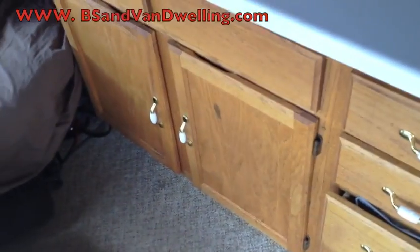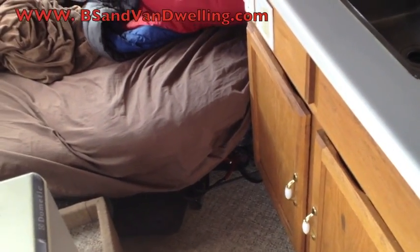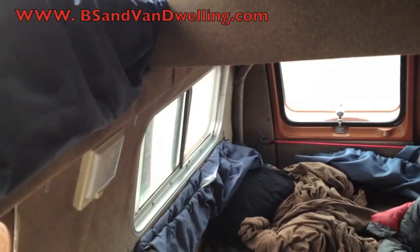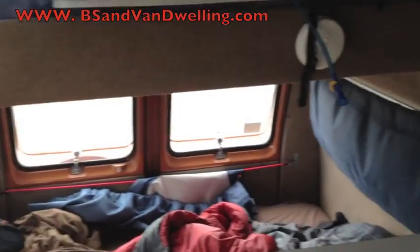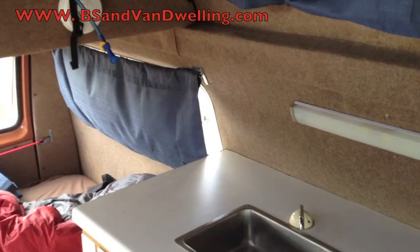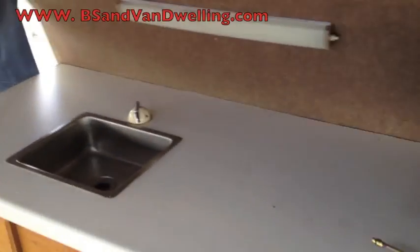And then underneath too, well, one of the questions that people always ask whenever they hear you live in a van is if it stinks or what it's like. You can see I have a lot of windows and it gives me a lot of ventilation. Thinking about tinting them. It might be nice for the sun. That's another thing we'll discover. But it really doesn't stink that bad.